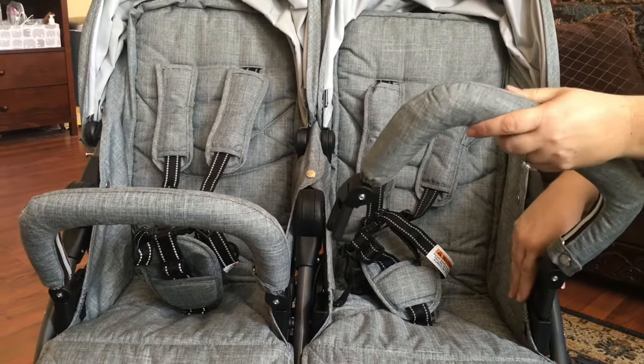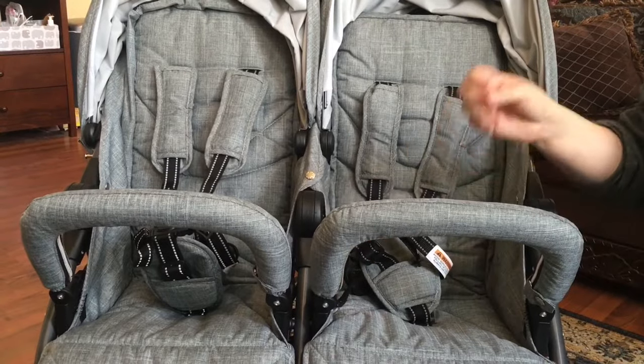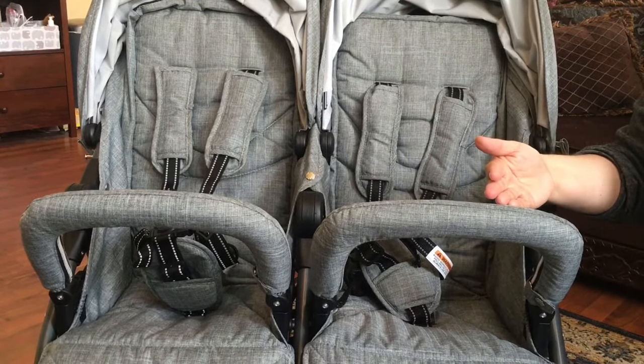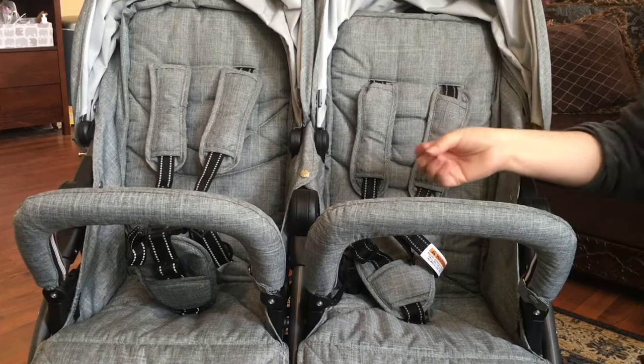So again, you have two bumper bars that come with the stroller. You have the leash and you have the carry straps. But you can, if you want to purchase separately, snack trays. So you could get one snack tray if you had one toddler and not get one for the other side. You could have two. You could have none if a snack tray is not something you want to have. And again, I really, really like that.